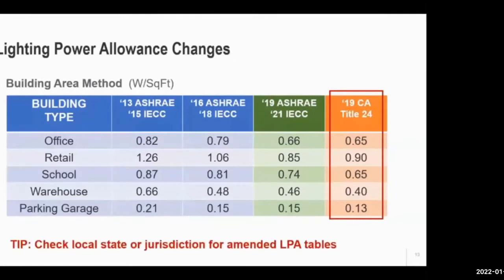So the tip here is that we should really check with our local state or jurisdiction for amended lighting power allowance tables. A good example of that would be the state of New York. The state of New York adopted the IECC 2018 lighting power allowance tables, yet the city of New York has modified or amended that table for even more energy efficiency inside their buildings.